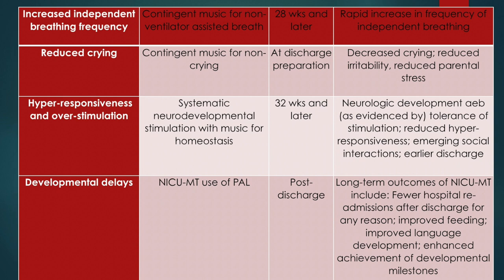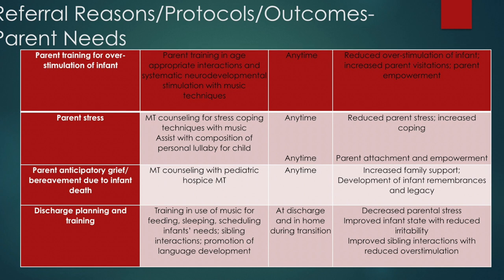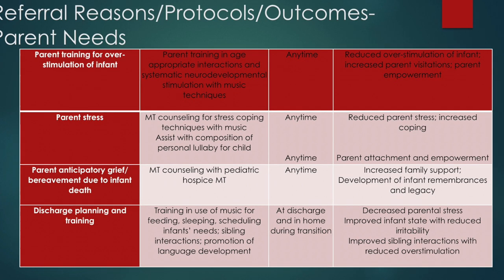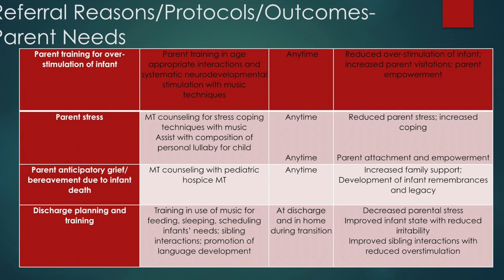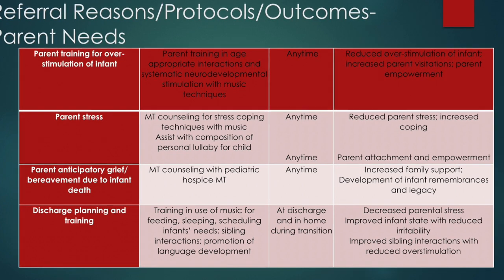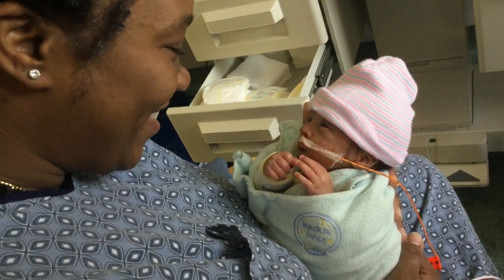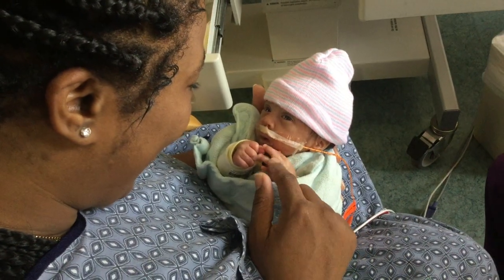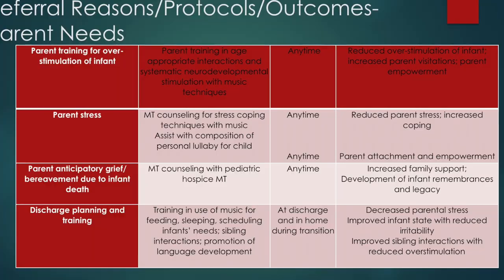We make transitions from those very specific kinds of medically oriented music therapy to more developmental uses of music therapy as the baby gets a little bit older and moves toward discharge. 50% of premature infants will need special education at the time they are ready for public school education, and we feel that NICU music therapy is one of the earliest interventions that we can do. It can begin in the NICU, and we can train the parents in how to help the baby achieve developmental milestones. We are now developing programs to help the parents with transition into the home environment.